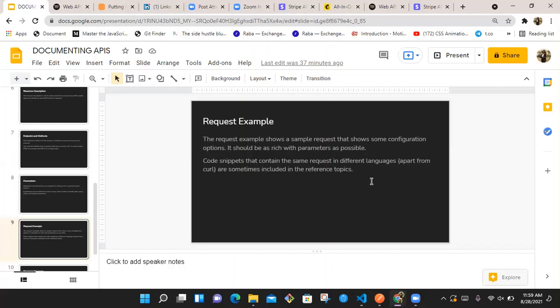So people that are trying to make requests to your APIs can just copy and paste that code into their project. That's nice. That's very thoughtful of you. But how many languages are you really going to account for?